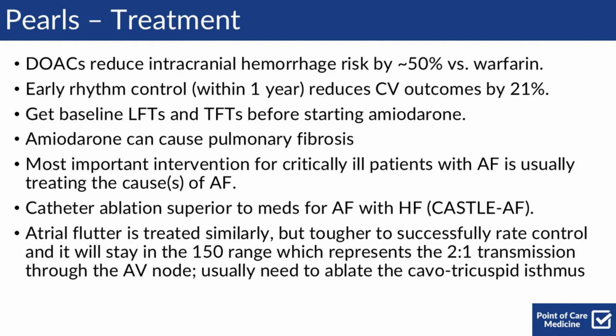Get baseline liver function tests, or LFTs, and thyroid function tests, or TFTs, before starting amiodarone. Amiodarone can cause pulmonary fibrosis and can still lead to hypotension initially, especially when bolused.